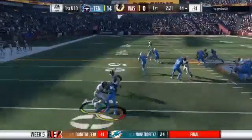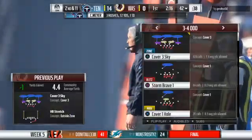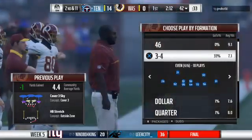Now a handoff as they run left side. And this one's going to go the wrong way. Losing yardage back at the 42. That's going to go as a loss of a yard, and it'll be second down.